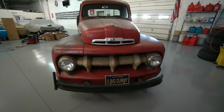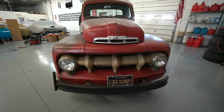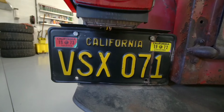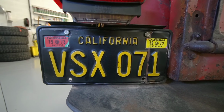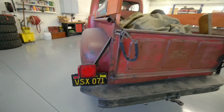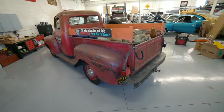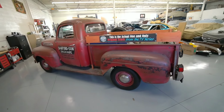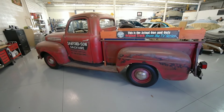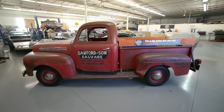And look at this. They have a customized plate here that says, you big dummy. And then on the other side, they have an original California plate. If you look at the tags, you'll see it says 1973 on the red one, and on the yellow it's 1972. So this is probably the original plate for the truck. Because Sanford and Son, I believe, started in 71. Red was, I believe, 50 years old. Portrayed much, much older, but they said most of the lines in the show were him improvising. The I'm coming to join you, honey, and stuff. That was all him.